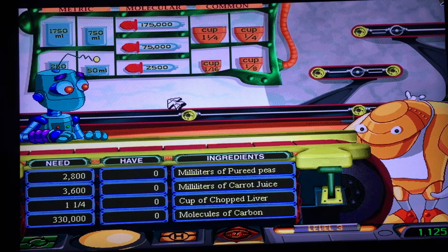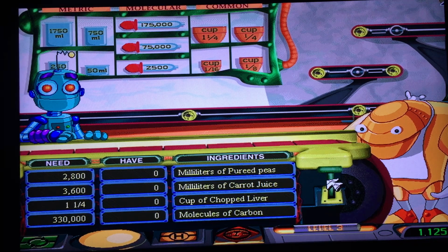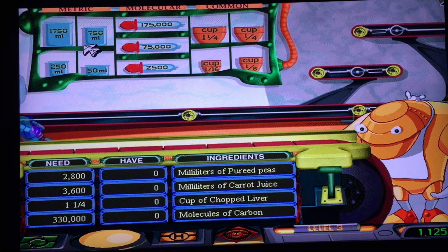Well, everything sounds that good except for the carbon. Delicious. Now click on the on-off switch in front of the feeding machine, and I'll crank this baby into gear. Alright, let's go. Milliliters? Dig in. Alright, so we're going to be doing metrics. I feel like we haven't touched the metric stuff here in a while.